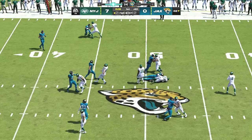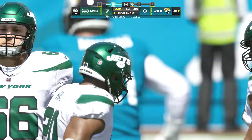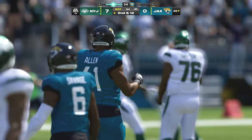On the draw, it's Hall. And that didn't fool anybody. He's going to be dropped in the backfield. The former first-round pick, Eric Armstead, the one who got in there to make that play.